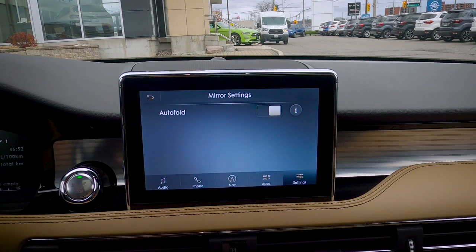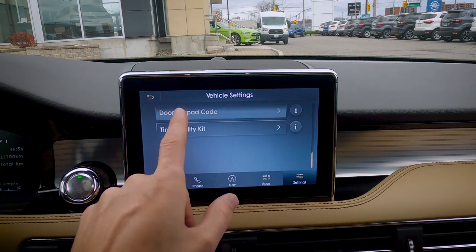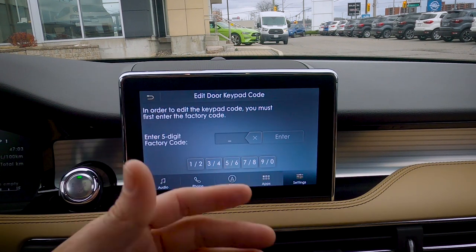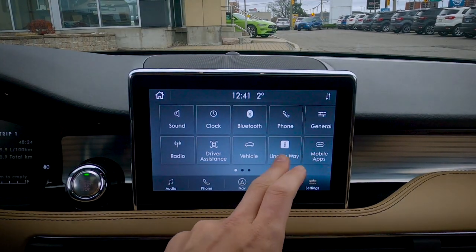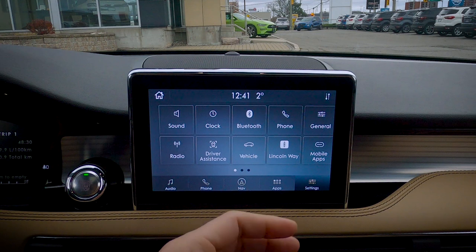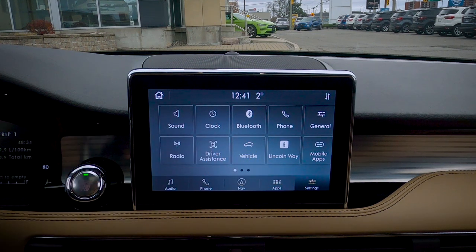From there, our mirror settings, we've got the ability to auto fold also. And two other ones. So we've also got our keypad code. So the keypad code is the one that I showed you outside there, but that's going to let us get access to the vehicle without having the key fob on us. Hey, a couple other things to point out. Lincoln Way gives you the ability to use certain things on your cell phone. So the vehicle itself is equipped with an onboard modem that's going to give you the ability to use the vehicle as a wireless hotspot for up to 10 devices.